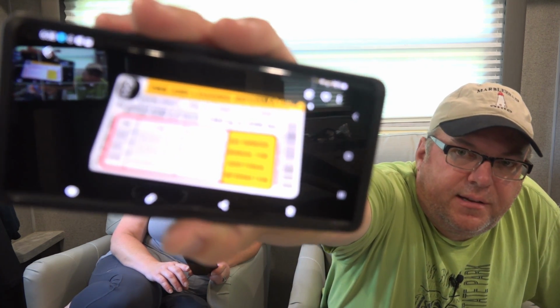And I said 3,300 pounds. And they replied and said, no, you need to show what the sticker is on the door, which we did. I mean, that's what I was referring to. Matter of fact, let me see if I can find it here. So there's our payload capacity.